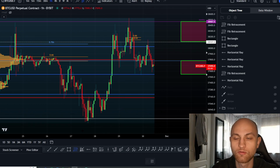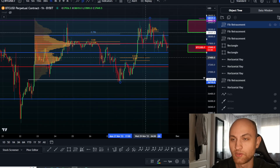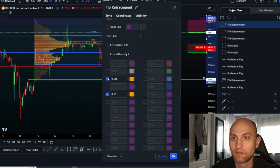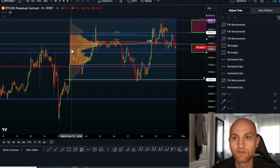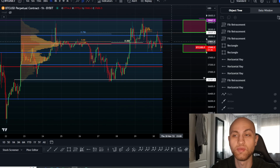Also, for more confluence, let's pull a fib from this low to the high, and here we can see the 618 is basically no man's land, but the 382 is also on this point of control, basically from this range. And so yeah, that's for me currently the big support.